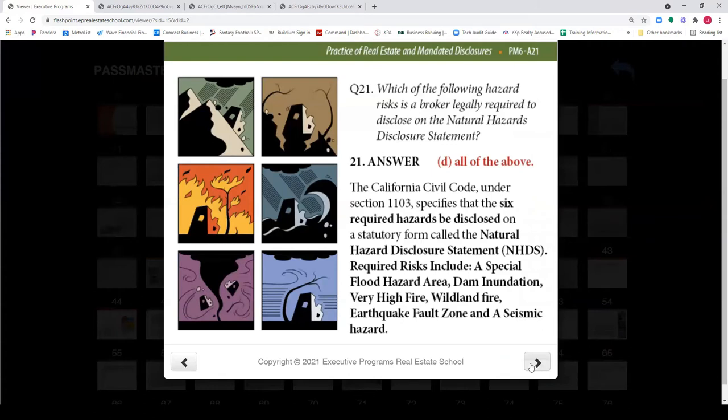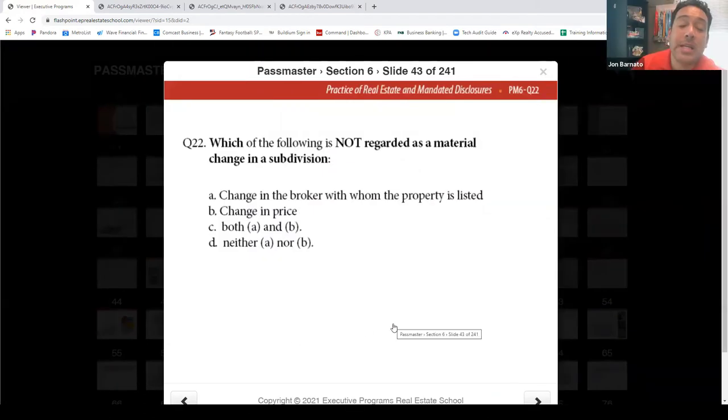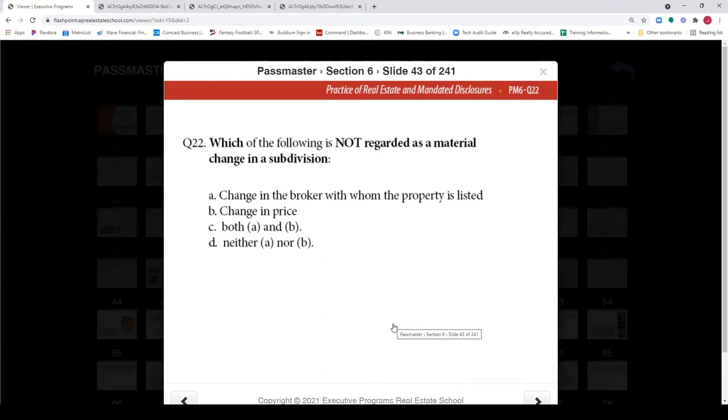No, I'm good. Good, I like that. Which of the following is not regarded as a material change in a subdivision? Remember we have that preliminary report, and now they're going to issue a full report so that they're approved to go forward and make a subdivision happen. But what if something changes? What if they change something about the subdivision? When do they have to go back to the DRE to get a new report done? This is asking what is not regarded as a material change, where they don't have to go back to the DRE to get approval to make that change. D. Either B or D.